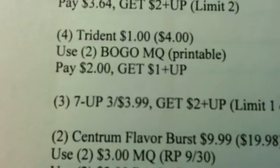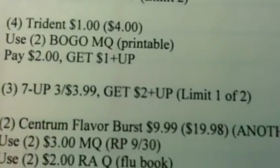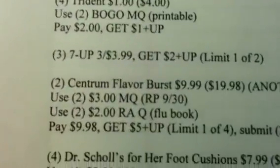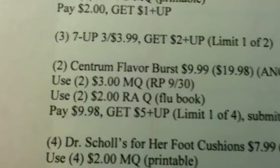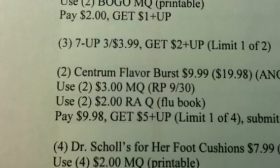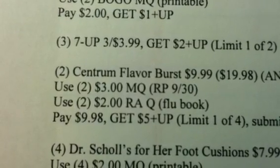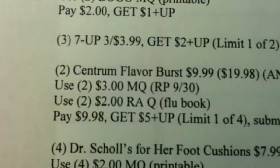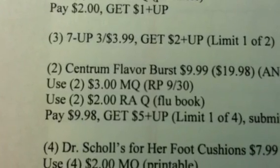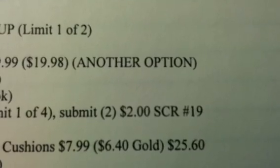3 of the 7-Up 2-liter sodas would cost you $3.99. You'll get a $2 plus up for that, and there's a limit of 2. The Centrum Flavor Burst, you can also do this particular deal, as I showed you guys. You'll end up paying, getting 2 of them using 2 of the $3 manufacturer coupons, using 2 of the Rite Aid coupons, pay $9.98 and get back a $5 plus up. You can also submit 2 of the $2 single check rebates number 19.